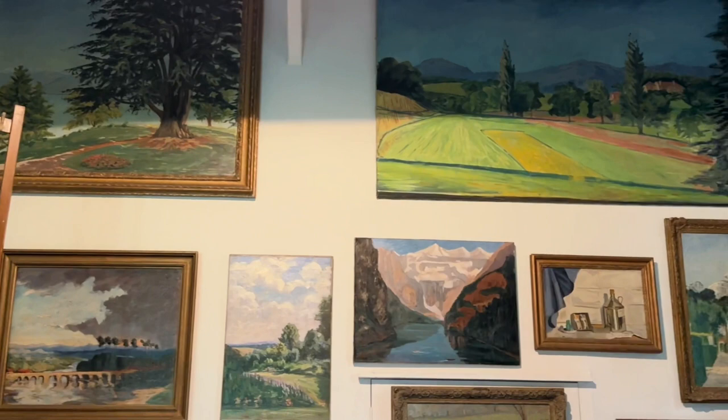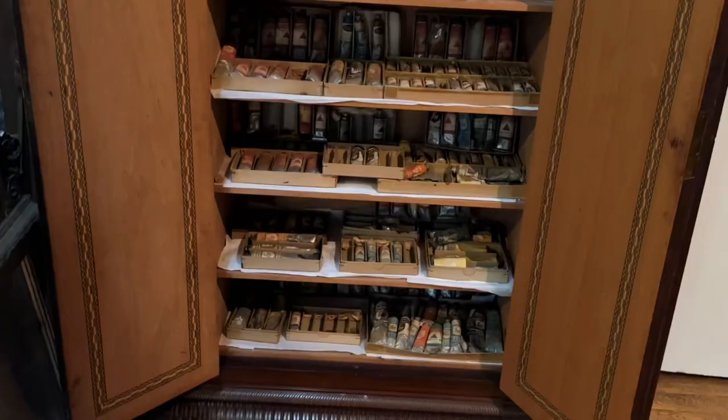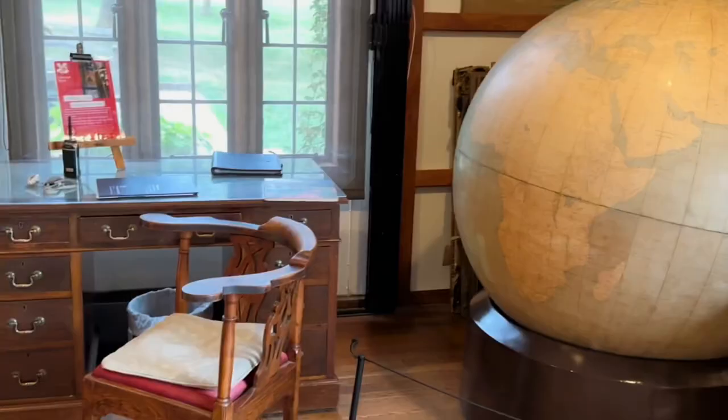So he actually started painting quite late in life. He was 41 when he first picked up the hobby, and he always saw it as a hobby. He never sold his works. He actually gave them away if people liked them.